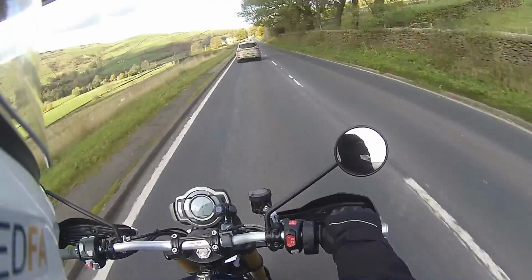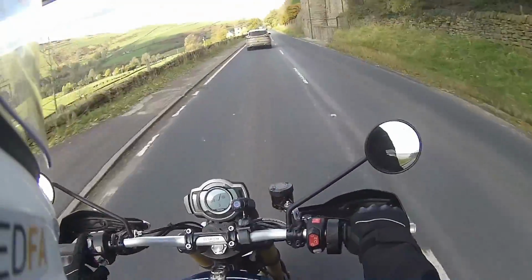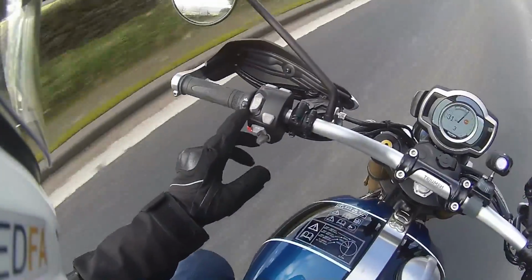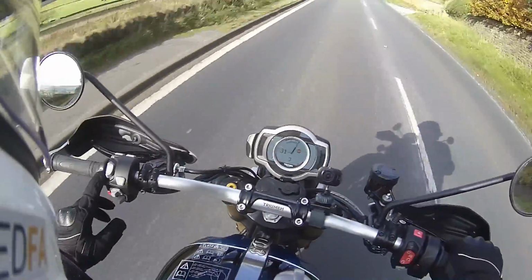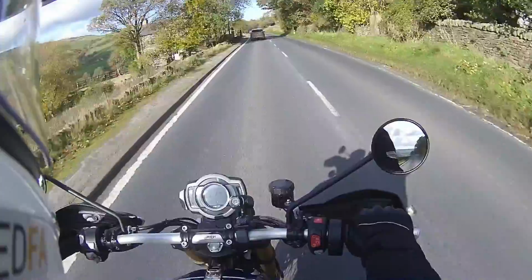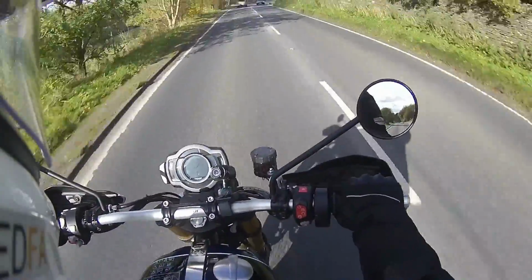Going back to the switchgear, I do not like this. The heated grips button is a nightmare to get to. Don't know if you can make that out, but it's buried into the actual hand grip, and it's a real nightmare for me to find it. There we go, I got it. But that's first world problems right there.